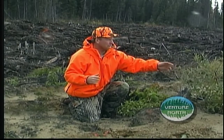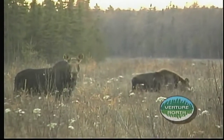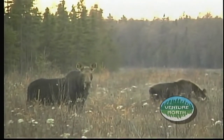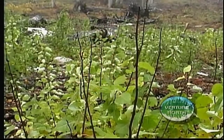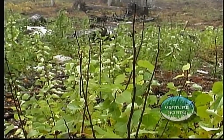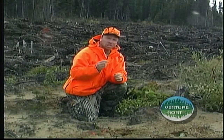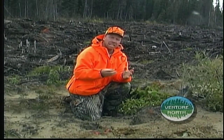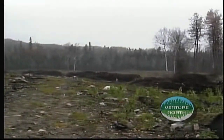Also, right nearby here we have some growth on the ground, which they prefer when they come out from eating aquatic vegetation. When this starts to wither after several frosts, they move on to the more leafy, deciduous vegetation that they find on these small shoots. So look for an area that's not too far away from water, that has green growth even later into the fall time, and you're definitely going to put yourself onto some more moose.